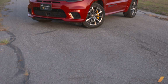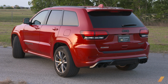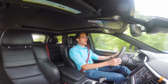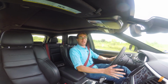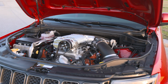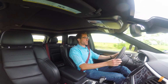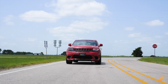Now, among the most obvious changes they do at Hennessey to turn this thing from a regular, only mildly insane 707 horsepower Trackhawk into the absolutely crazy 1,000 horsepower Hennessey performance version, the biggest thing is literally a giant supercharger. It is 4.5 liters of displacement, which means it is the size of a lot of engines in terms of the amount of air it's being shoved through. That is a lot of air to be compressed and dumped down that 6.2 liter engine. Clearly, it works.